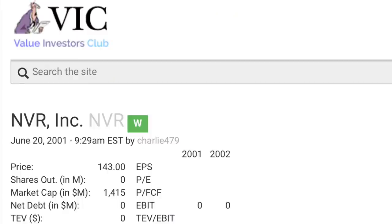Next on the list, we have Norbert Liu from Punch Card Capital, aka Charlie 479 on the Value Investors Club, one of the most successful Value Investors Club members in the early days, and someone whose fund was seeded with capital from Gotham Asset Management, which is the fund run by Joel Greenblatt, who started the Value Investors Club.